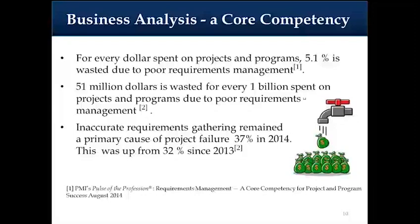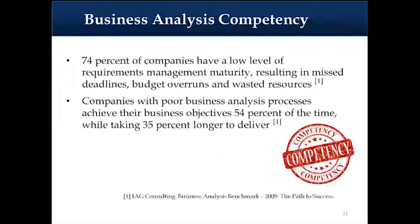Additionally, what came out of that research was that the companies providing information already felt like requirements was a big problem in 2013. Then the data was accumulated in 2014 with additional research, and it went up 5%. Companies are feeling that the requirements, elicitation, and business analysis processes are the cause of why their projects are failing. So an uptick of 5% over the course of one year, and all of this astounding information pretty much answers the reason why PMI is concerned about business analysis.